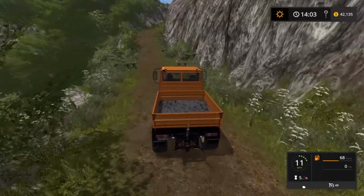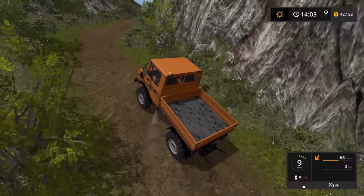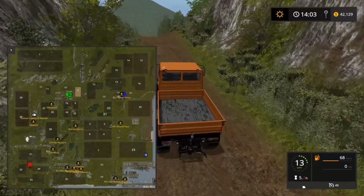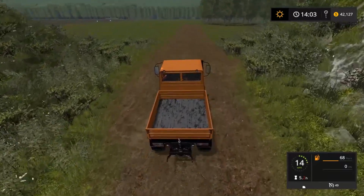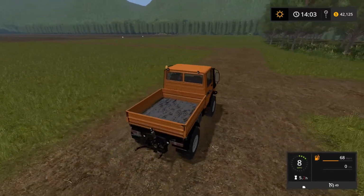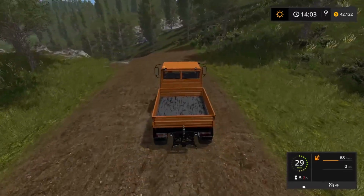Oh. Oh my. It's quite the goat path. How else do you get up here? Is this the only way to get up to these fields? Can you imagine trying to get a combine up here? Holy crap. Oh wow. Those are some big fields. One day, that will be us. One day.